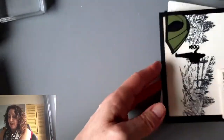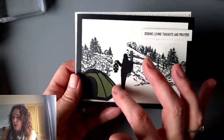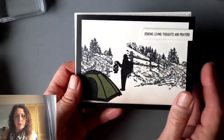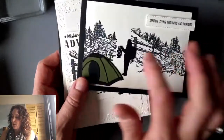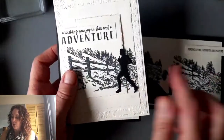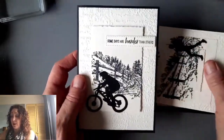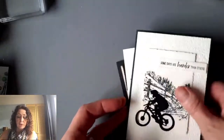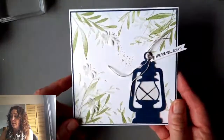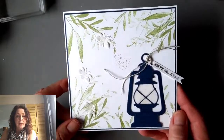Oh, I forgot to tell you. These dies are from, I think it's Greatest Adventure or Enjoy the Adventure. And there's a tent, there's a person with a lantern, there's a runner, and there's a bicyclist. Plus there's a great stamp set. And then the stamp set in the background is called In the Country, and it's free with the celebration purchase. Oh my goodness, am I overwhelming you? But these are all coming with me in my suitcase. I put them in a box so that they stay nice.